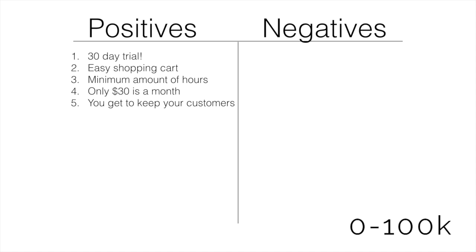The positives: you get to keep your customers, and this is very vital in growing your brand. You want numbers, you want customers. Number 6, you can build your brand and tell your story. So it's not just a product. On deal sites, it's more of just a product. On a shopping cart, you can build your brand and tell your story.